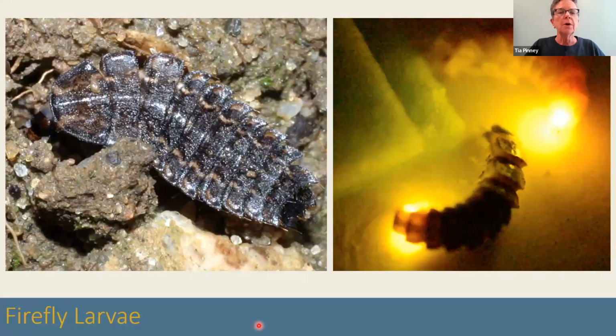So here we have, okay, now here we have a couple of fireflies. The one on the left obviously is not flashing. On the right, we have two fireflies. They're not in great focus, but you can see there's one up here at the top. It's way out of focus, and there's one down here at the bottom. And you can see again that those last two, or the last two but one, sometimes depending on the species, is where the light organ is, at the end of the abdomen.